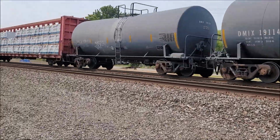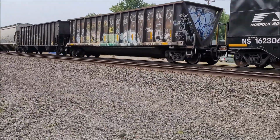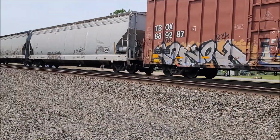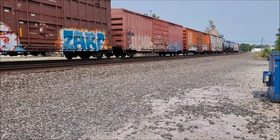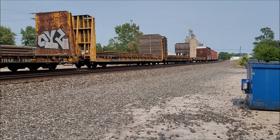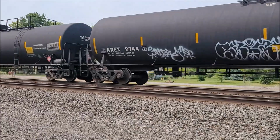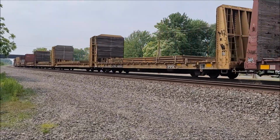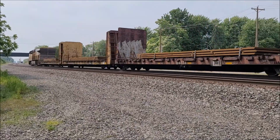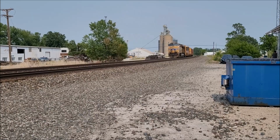1987, that's denatured alcohol. More the same. Liquefied petroleum 1075. More denatured alcohol. And we have a DPU on the end. It's Union Pacific. And there she goes. Okay, first eastbounder here though.